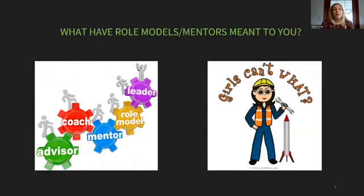Okay, so now I want us to think about role models and mentors and what they mean to you. Hopefully, you can think back and find somebody that was in STEM, maybe a math teacher or a science teacher, an after school club provider, and think about what they meant to you. If you can't think of somebody that was in STEM, that is totally okay. Just try to focus and find somebody over your lifespan that has been a mentor or a role model to you.